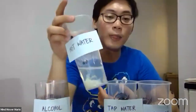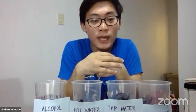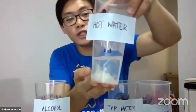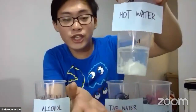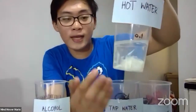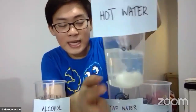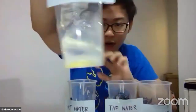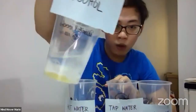So what happens is the protein unfolds. So from a very small folded protein, it unfolds into a very long one, and then it also precipitates out of our mixture. Because originally it's dissolved in water, but upon denaturation, it actually comes out of being dissolved, and now you can see the protein very well, as well as here in our alcohol trial or alcohol cup.